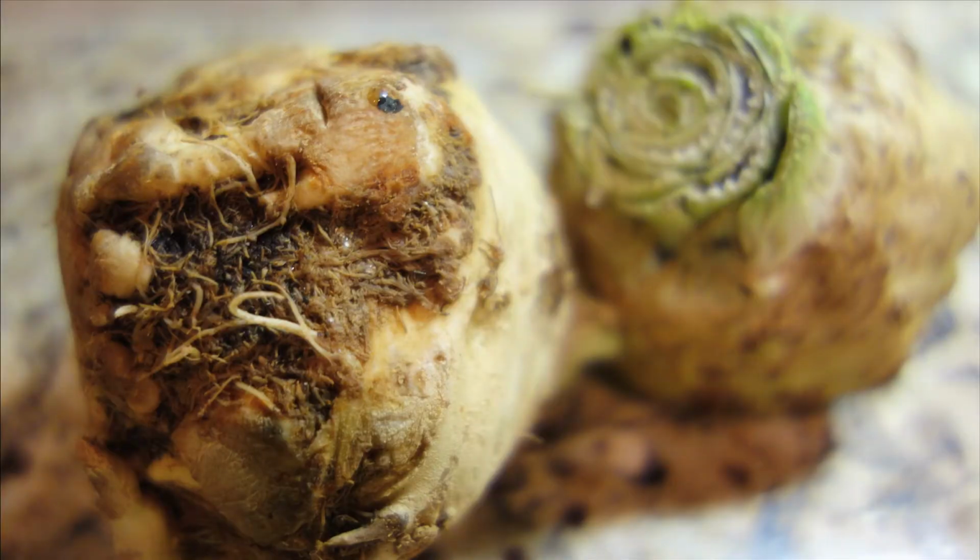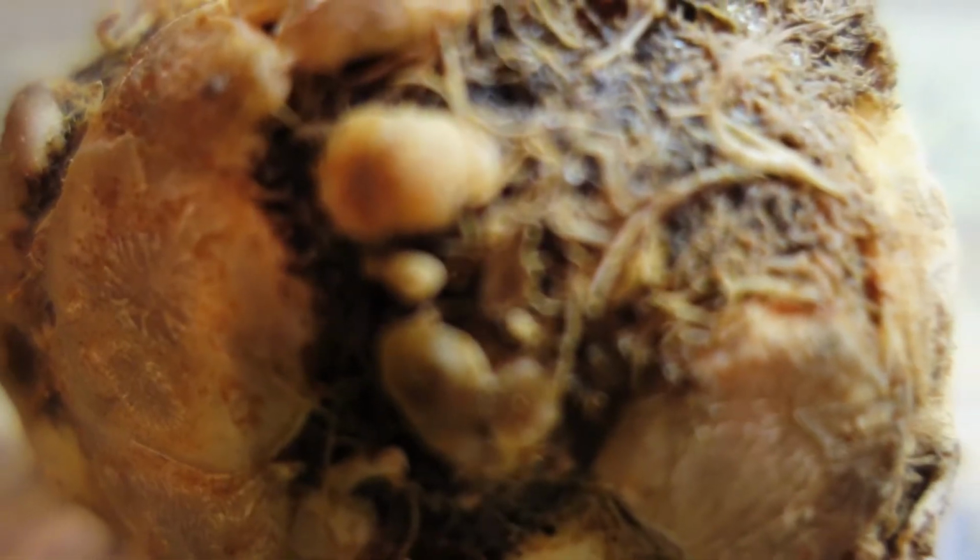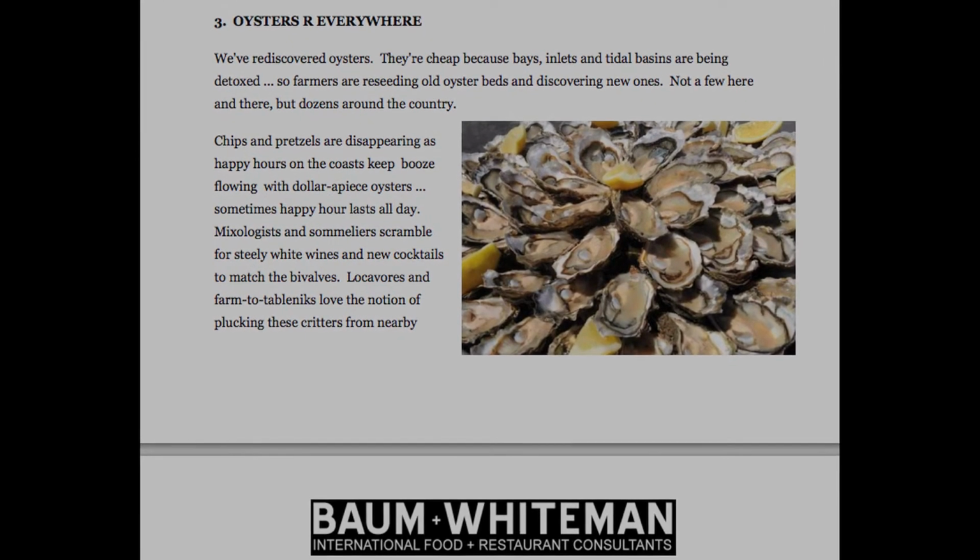Let's begin with celery root, or celeriac, a variety of celery. It's low in calories, high in fiber and nutrients, and beneath its gnarly exterior lies delicate deliciousness. So with no further ado, let's get started cooking with this ugly root vegetable, and we'll couple it with another trending food, oysters, to create arguably one of the best dishes 2015 has to offer: seafood and celery root broth.